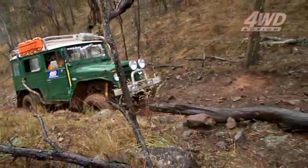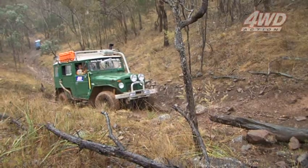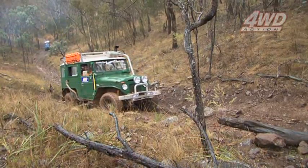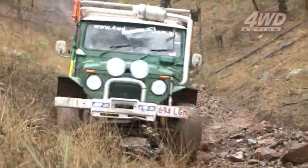Now, Milo looks like it's making fairly easy work of this, but don't forget, I've got one hidden advantage. I've got lockers. Unfortunately, they didn't help me out this time, did they? Uh-oh. See that? Sheer stupid, that was. I could see that big rock right in the middle of the track from down the bottom, but I thought it'd be okay. I thought Milo could walk around the side of it, you know?